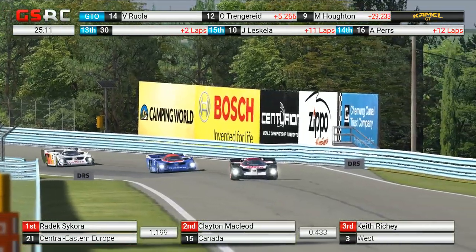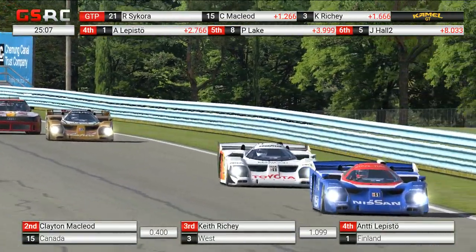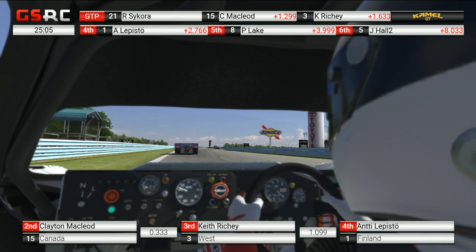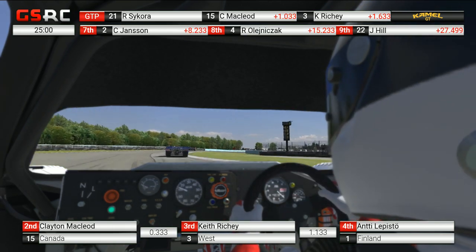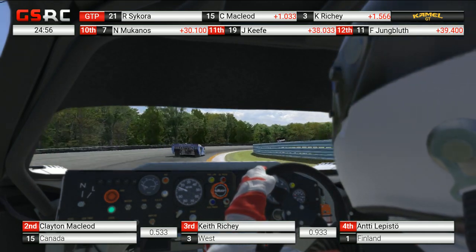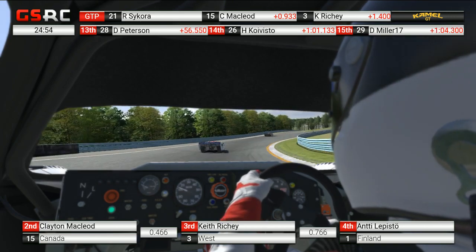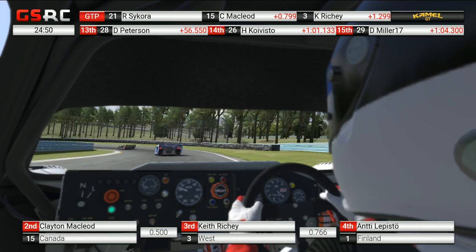We watch Clayton McLeod's temporarily second place. In fact, very temporary, because here comes Keith Ritchie. And Ritchie, with the pace that he's shown today, I don't think this is going to take long for him to move ahead of the driver who is yet to pit. Working their way through the carousel. They're already approaching our leader, Radek Sakura, as well.